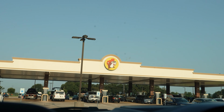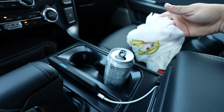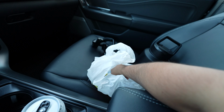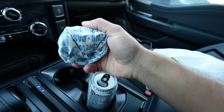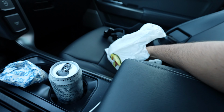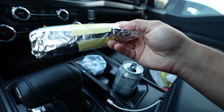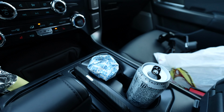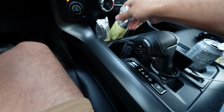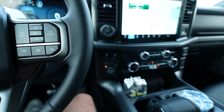Guys, we are in good old Bucky's. Quick little pit stop here. Picked ourselves up some pecans or cashews, whatever these things are, for the road. And of course, got ourselves some breakfast burritos. You cannot go wrong with stopping at Bucky's every time to get what you need.